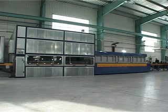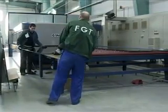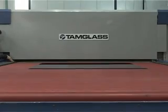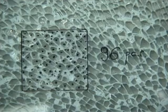In the tempering furnace, glass is heated beyond a critical temperature and then rapidly cooled in an air quench to induce internal stress. Tempered glass is 4 to 5 times stronger than ordinary glass and shatters into small cubes instead of large, sharp pieces when it breaks. To achieve good product quality, the glass sheets need to be heated as evenly as possible.